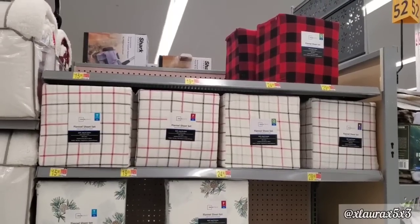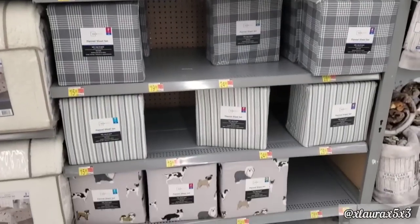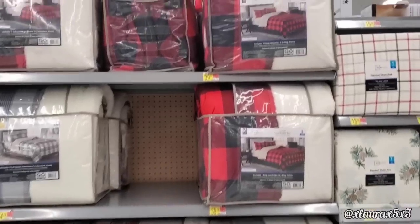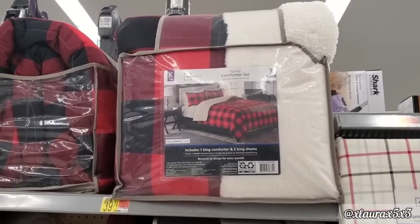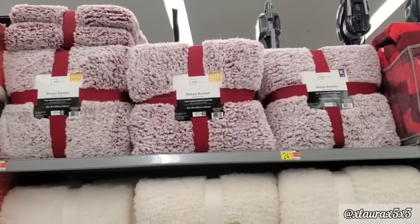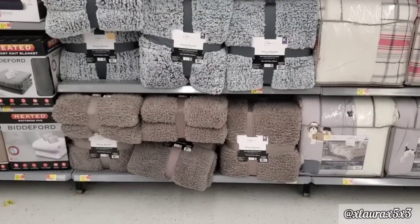I did find some flannel sheets. These vary in price depending on the size, $15.98 to $28.96, and they do have some comforters ranging from $34.74 to $39.74. They are really fluffy and soft. I also found some Sherpa blankets ranging from $19.97 to $24.97, of course depending on the size.